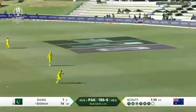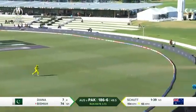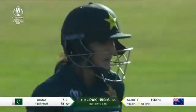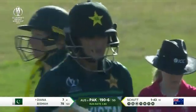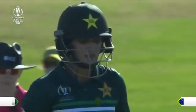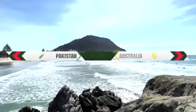This time she goes through, and that was a glorious shot to end the innings. Pakistan will get to 190, and for the skipper, this is Pakistan's fourth highest total in a World Cup game. She'll be happy with that.